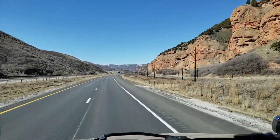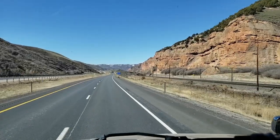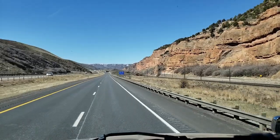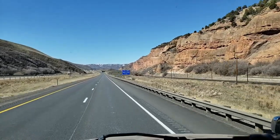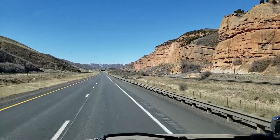But anyways, this one's going to be a nice, simple, quick edit because I'm going to take us down Parley's Pass, actually up and down Parley's Pass. It's going to be in a time-lapse video. I'll add the music. I'll be able to do all that editing on YouTube and everything.